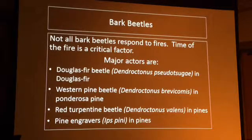And this one is really complex. It depends very much on the time that the fire occurred, because for the bark beetles to respond to the fire, they have to be flying. And if the fire happens outside of their flight period, which is limited, they won't be able to take advantage, at least not in the current year. And then also the weather after the fire will make a difference to them.